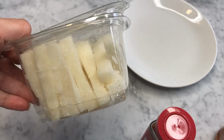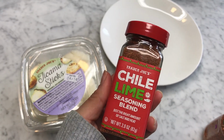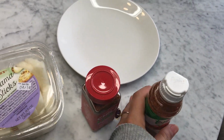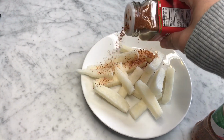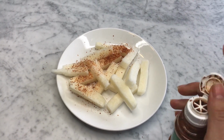I started to get hungry around 5, so I just grabbed a quick snack, the jicama sticks, and also the chili lime blend from Trader Joe's and some Tajin because I wanted to compare both of the flavors. So I literally just sprinkled some of each flavor on half of my plate.